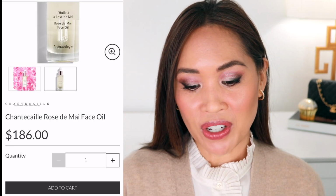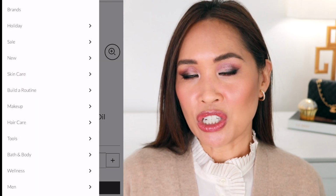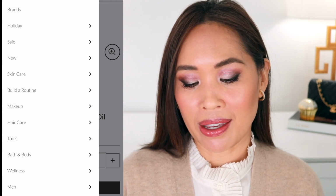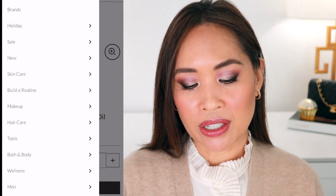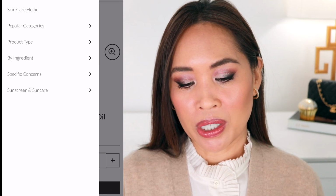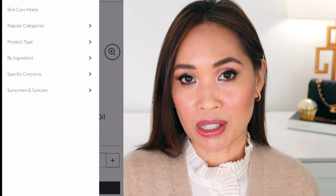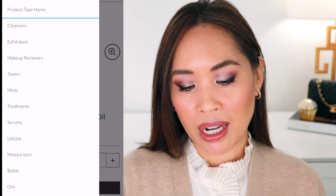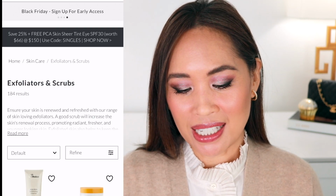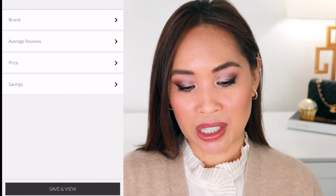There's another specific item I've had in mind. It's a skin polishing item. So I already know the brand I'm looking for, but I thought I'd show you another way we can get there. So if we go back to that menu and I click on skincare, we can look at categories, product type, by ingredients, specific concerns, etc. And I'm looking for an exfoliator. So I'm going to refine that. And I already know the brand, so I'll click on brand.